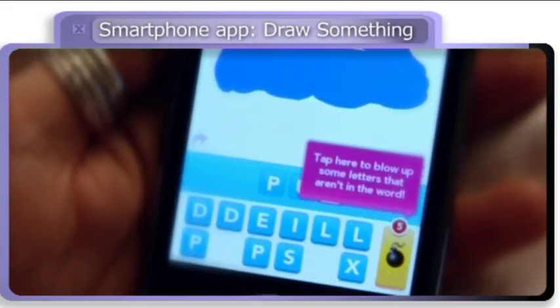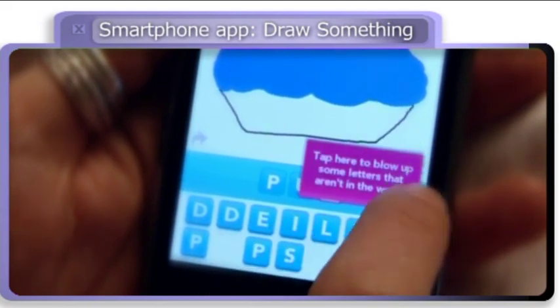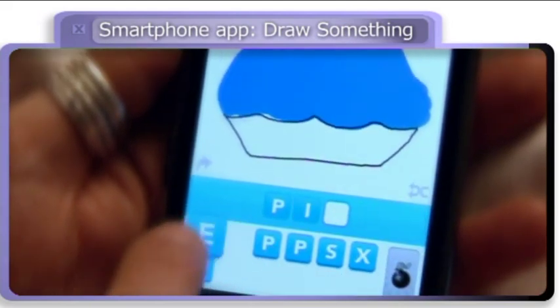Draw me a picture, draw it in colour, 'cause I wanna see.